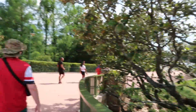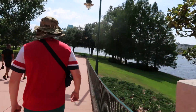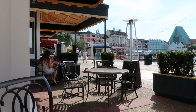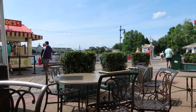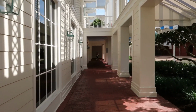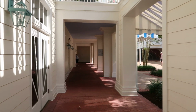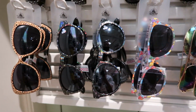We're just heading to Disney's BoardWalk for a break because Epcot's really hot. It's 4:15. We've just got off Remy's Ratatouille Adventure as well. In the BoardWalk shop, got some really nice Disney sunglasses.